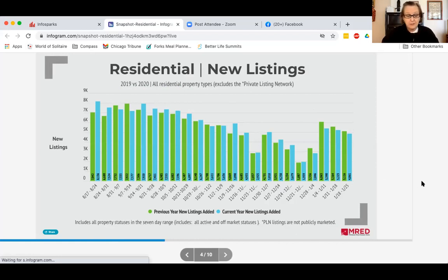What we're seeing a lot of is people have moved up their plans to move to the suburbs sooner rather than later. And of course, the suburban market is doing very well. Pockets in the city are doing well. It just depends. It's so neighborhood by neighborhood.